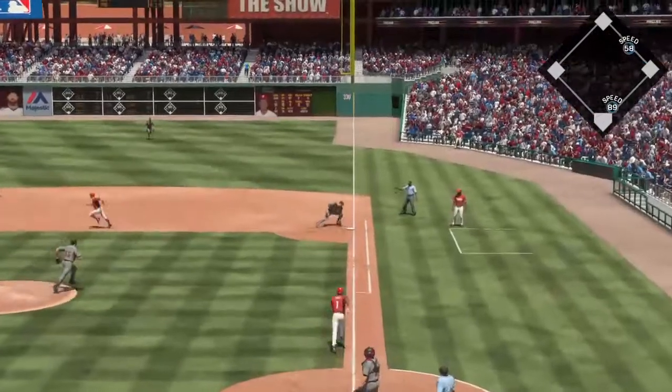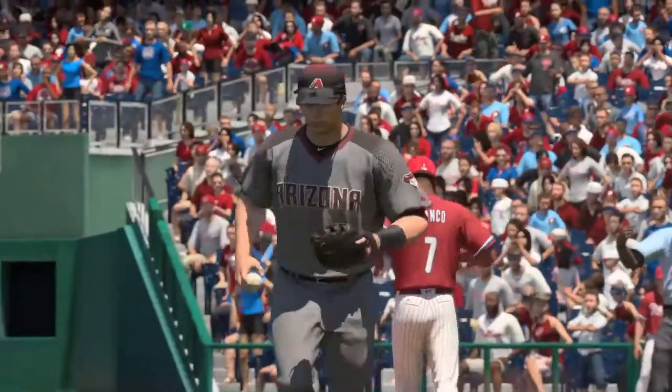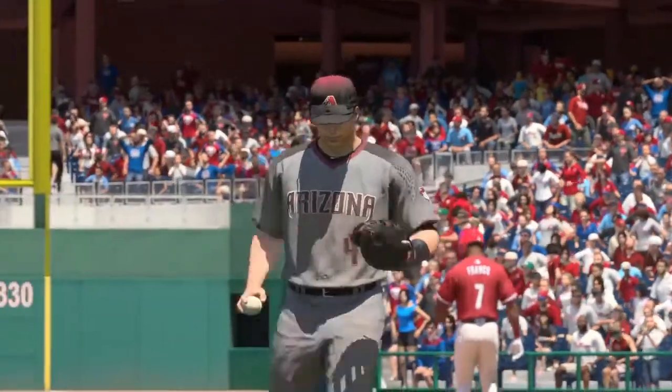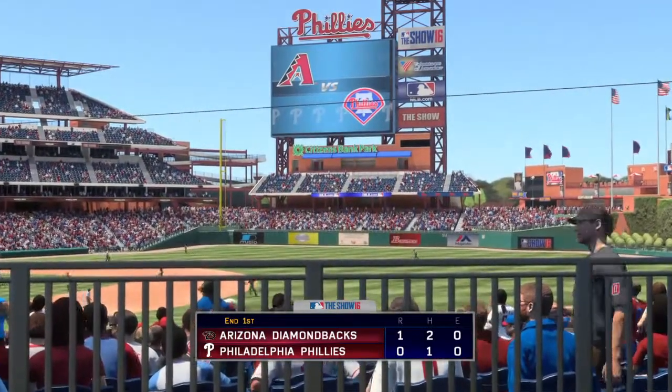Grounded up the first baseline. Taken in by Goldschmidt, and he'll step on the bag himself, and the inning is over. Phillies strand 1. They trail this one 1-0.